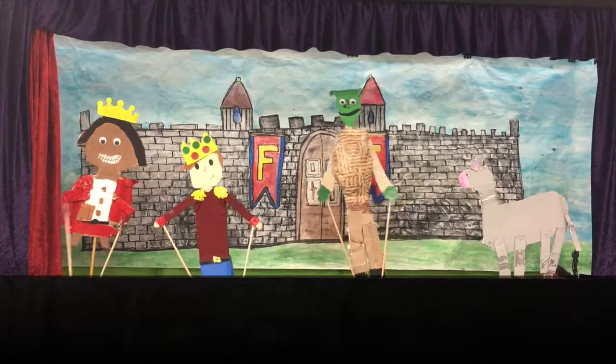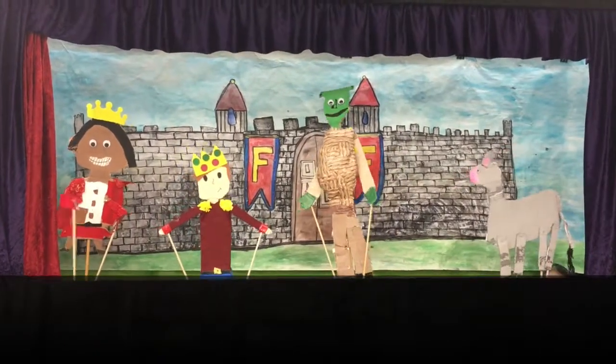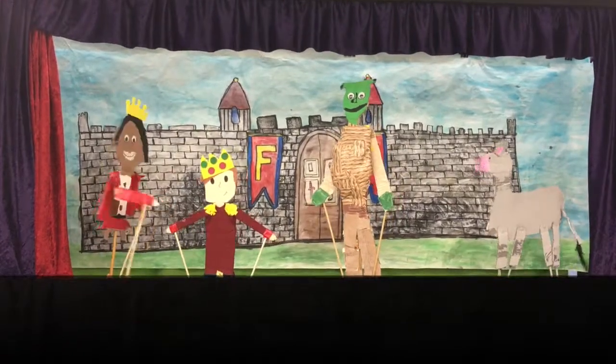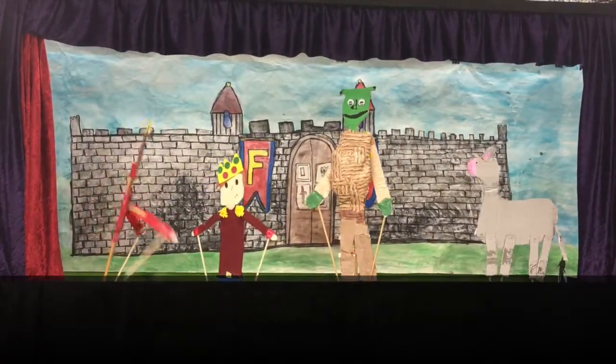I don't think he can see in the mirror. He's too short. Prince Charming, explain yourself. I asked you to get those weird fairy tale creatures out of here. Instead, you bring me two ugly and smelly creatures.